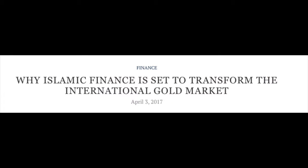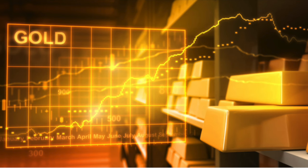We've covered this briefly in the past, and we've done some in-depth articles as well, but we're going to cover this once more. Why Islamic finance is set to transform the international gold market. By Raymond Michaels, international banker.